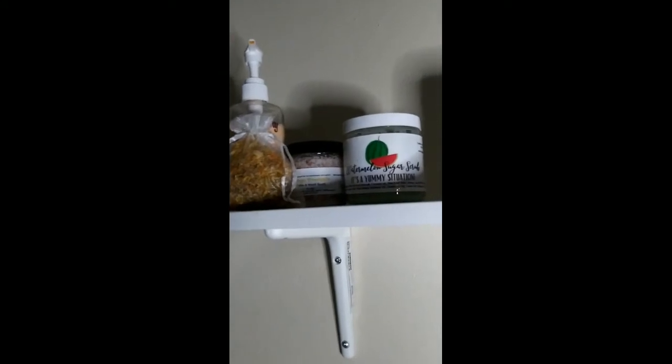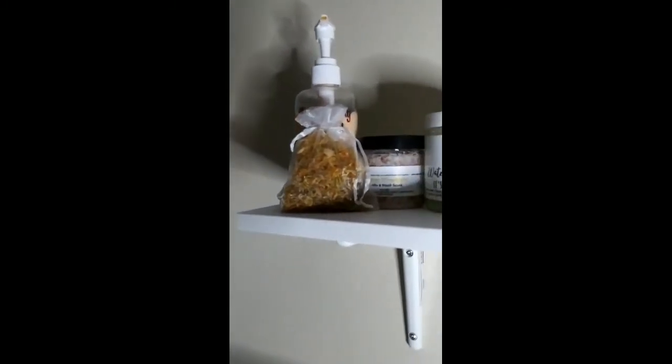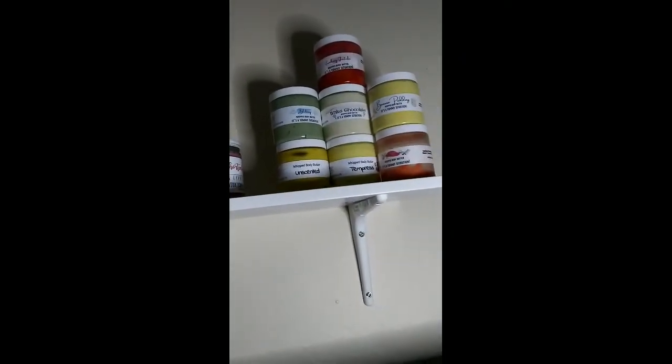I also have my watermelon sugar scrub up here, and my other collection from the kit I ordered. I have a few other products of hers, but they're in the shower, and I'm gonna store the soap under the sink in the bathroom. So yeah, that's how it's looking, you guys.